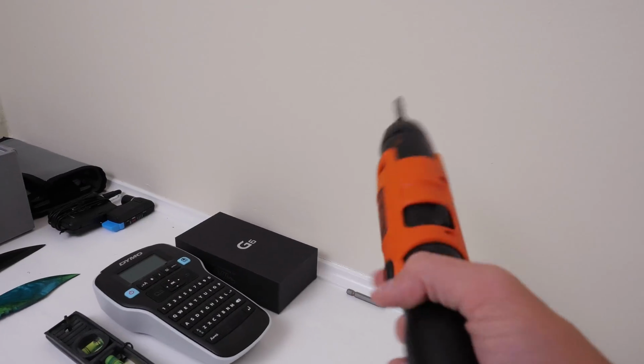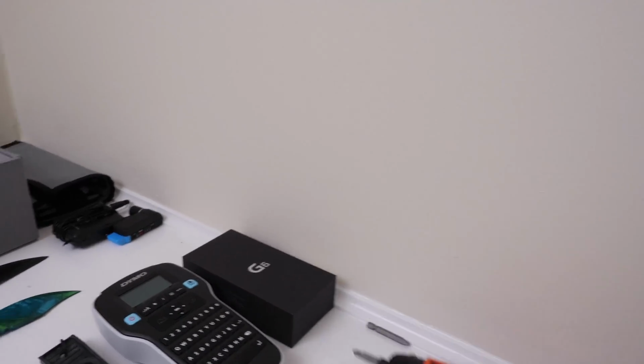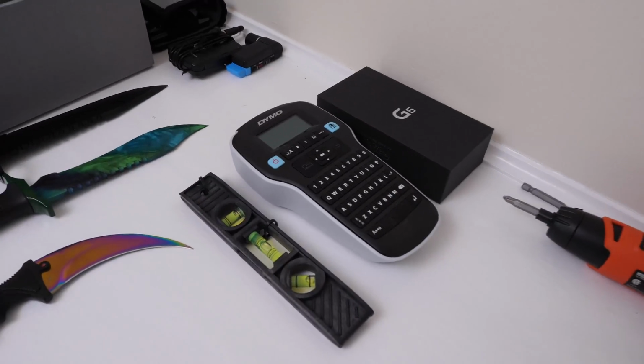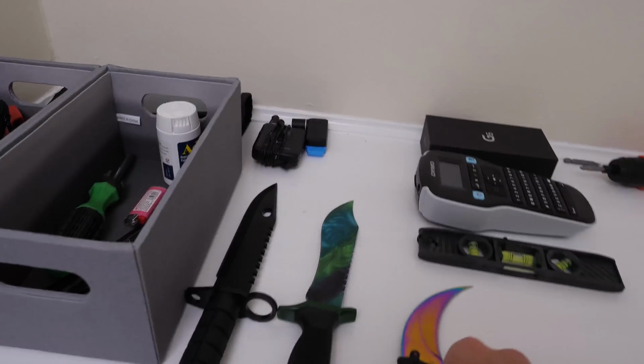I just recently got this while I was setting up the office. It's a pretty cool electric screwdriver that can adjust the angle. I thought that was cool. Just some random stuff. That's a labeler. I like labeling things. I bought that. A leveler. Some knives. These are actually really cool.